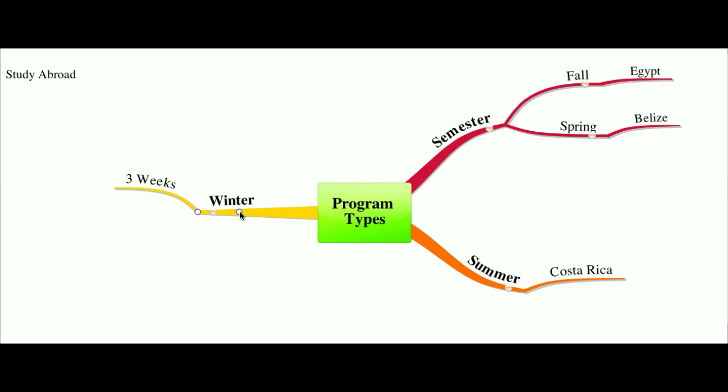The thing about a winter trip is, in any one of these trips, most likely you're going to have to buy a plane ticket. And buying a plane ticket for 3 weeks is far more expensive than if you buy a plane ticket for a semester or a month. So the cost of going on the trip, the travel expenses, are the same for this as they are for this. But when you get into semester, you just stay longer. So that's one thing you want to consider, is which duration fits best, and just go from there.